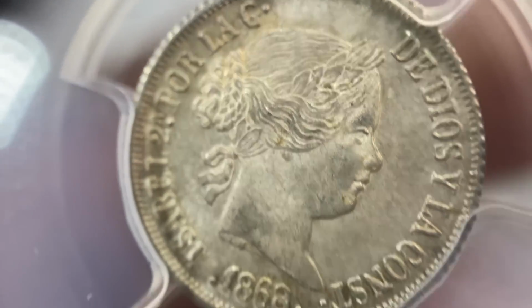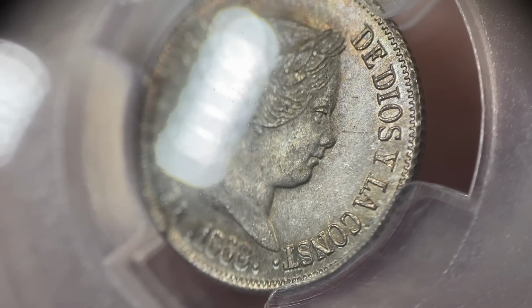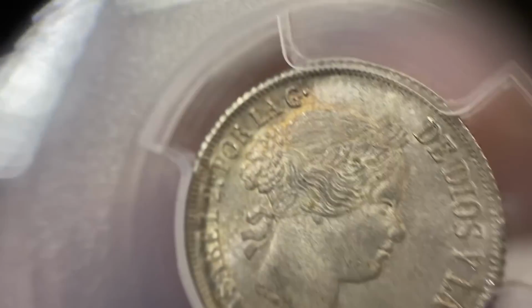Isabel, 1868. De Dios y la Consta. Beautiful, beautiful coins. There's actually going to be a little group of these in here.